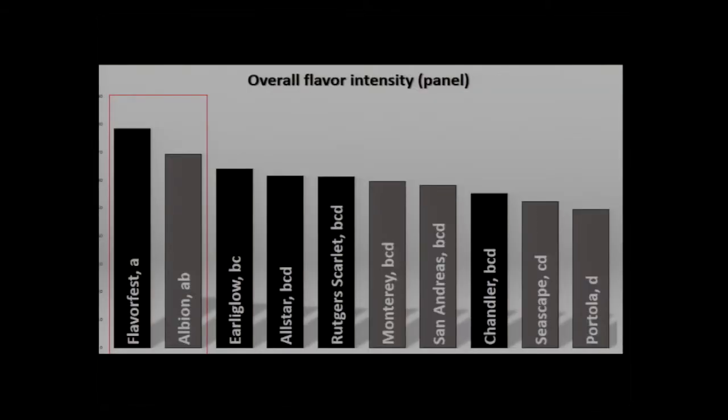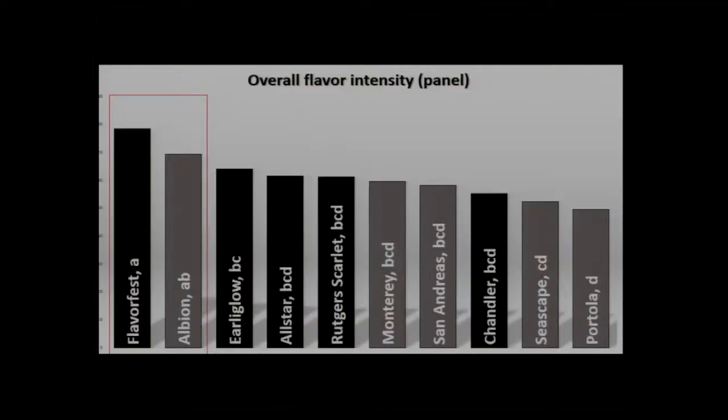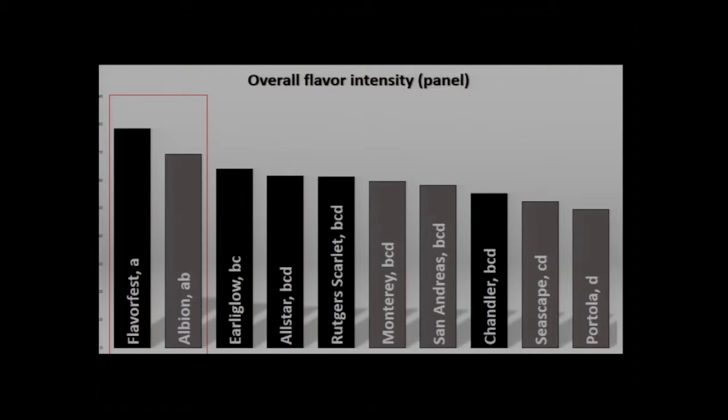So overall flavor intensity, this is how strongly flavored these different fruits are. Again, Flavor Fest and Albion, well, Flavor Fest again is on the top level. And Portola, if any of you have ever tried Portola, and I know the people who work for me are in the back, John Enns and Phil Edmonds, I know they've had Portola, and it's practically flavorless. It's just almost nothing, at least in our location. I have had it in Canada, and it's not that bad. But here, it's practically flavorless.